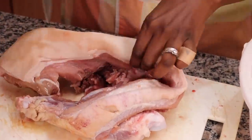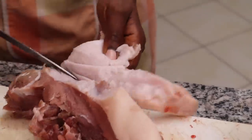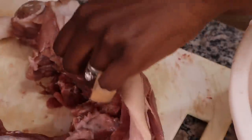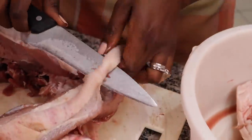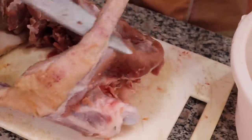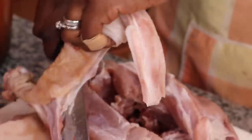One of the best ways to have pulled pork is to make sliders. Sliders are basically like burgers, but instead of putting a burger patty, you put like stew. Oh my gosh. Anyway, all this is explained in the article with the recipe, so I'll be sure to link it down below.